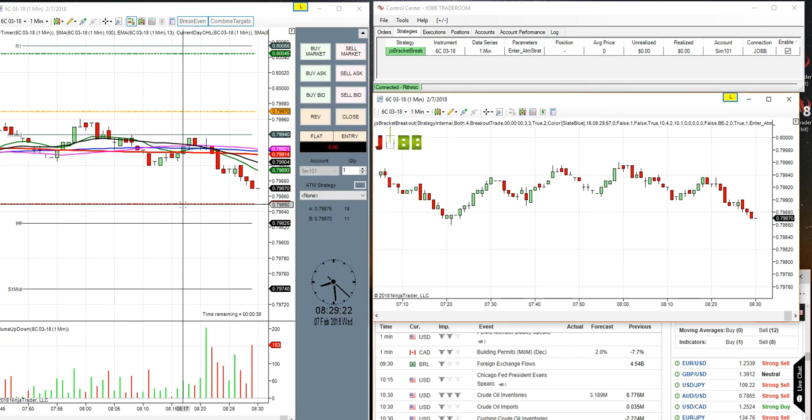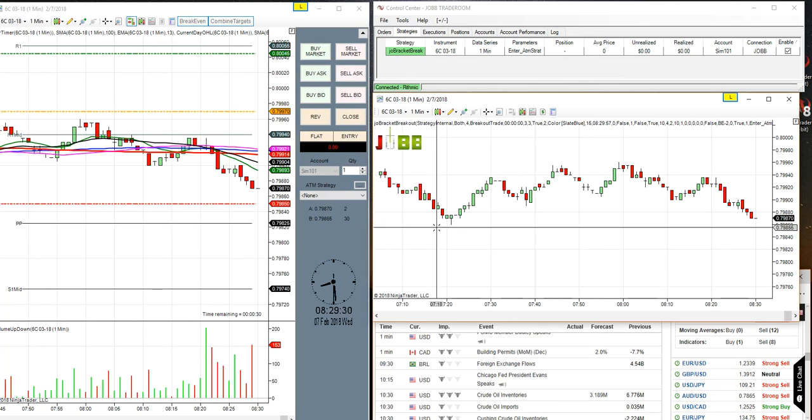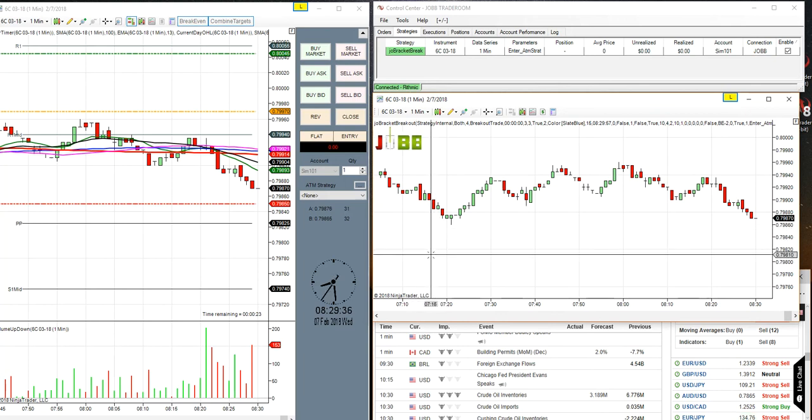It's not very many ticks away. And nor is the PP. It probably wouldn't even barely hit our first target. You hear my Squawk Box in the background talking Forex. Excellent Squawk Box. Highly recommended. Very fairly priced.